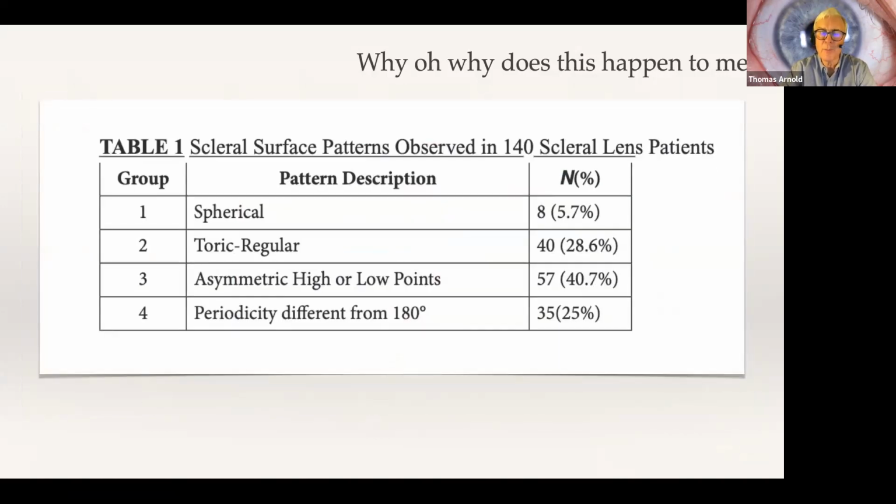Greg DeNaeyer and team, I'm going to pull up the reference in a minute, but Dr. DeNaeyer from Ohio and his team surveyed 140 scleral lens patients, and they mapped their sclera, right? And they said, well, how many of these patients are spherical? How many are toric regular, meaning what you'd think of as normally against the rule or with the rule? That is, it's steeper vertically or steeper horizontally. How many are asymmetric, that is high or low points? That means maybe they're so-called with the rule, maybe they're steeper vertically, but the amount of steepness in the superior versus inferior is different, maybe as much as 200 or 300 microns. That's asymmetric high or low points.